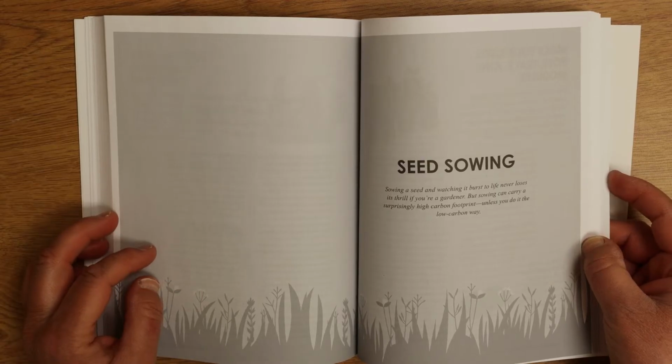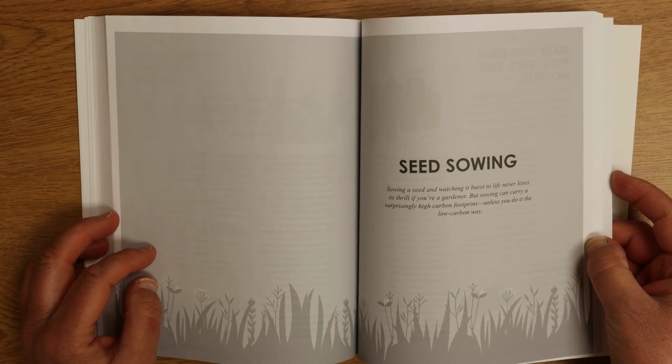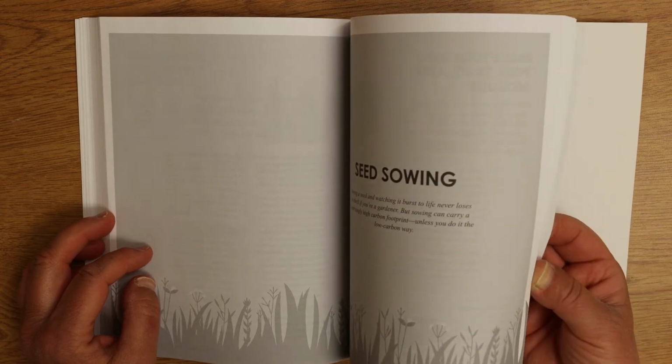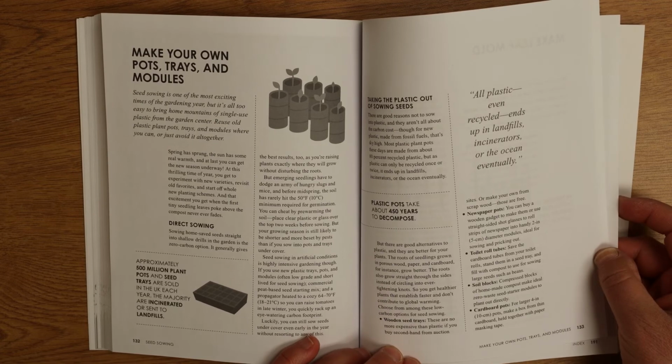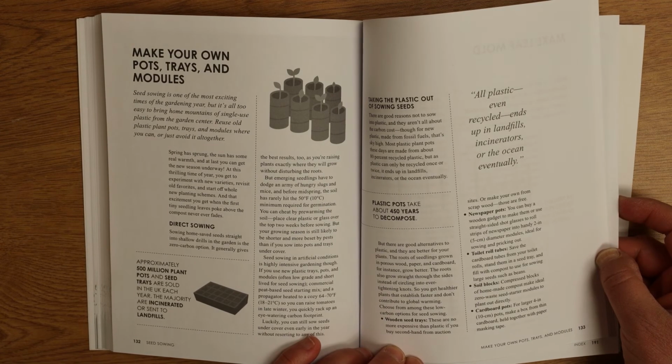Seed sowing. Sowing a seed and watching it burst to life never loses its thrill if you're a gardener, but sowing can carry a surprisingly high carbon footprint unless you do it the low carbon way, which is don't use plastic pots and trays, but make your own out of newspaper, cardboard, or toilet paper rolls.